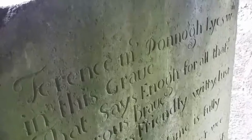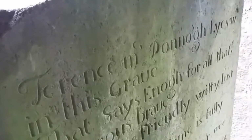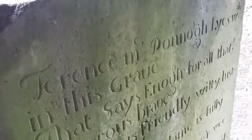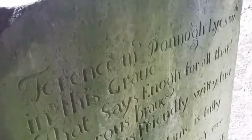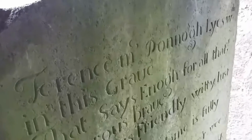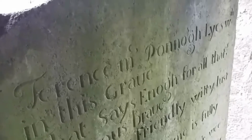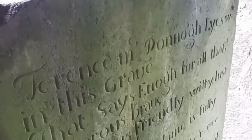There are a number of significant burial memorials here within Ballindoon, dating from the 17th century right up to the modern day. And this one here, which is underneath the tower in one of the chambers at the side, is the burial memorial of Terence McDonough, who died in 1717. And he was a famous Catholic lawyer that was working during penal times.